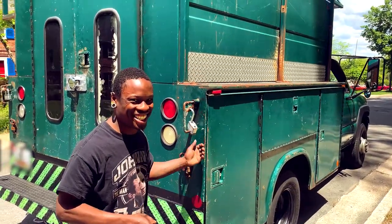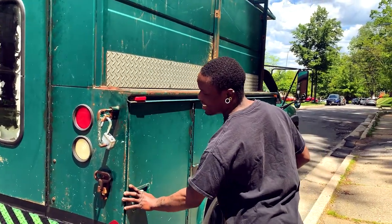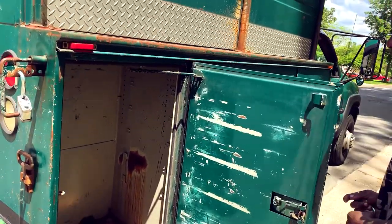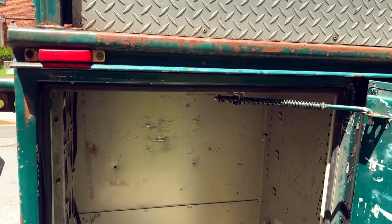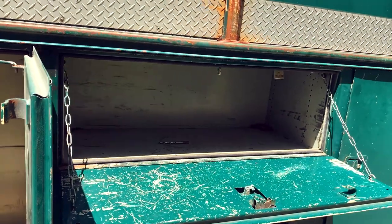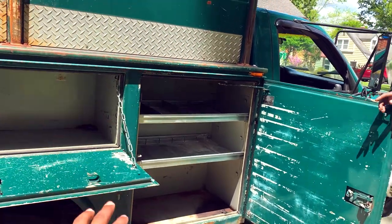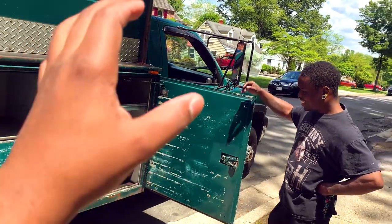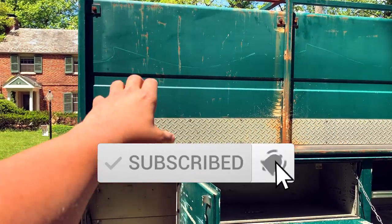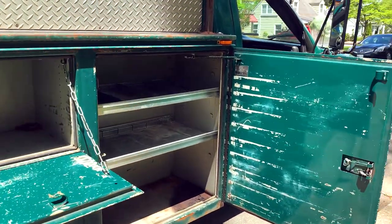Made the wrong turn. Made the wrong turn? I was actually at work. I was headed to the fish market to work. And yeah, I was supposed to make a left and I made a right. And yeah, there you go. See, guys, sometimes the wrong turn is the right turn in life. It leads you in the right direction. You know what I mean? He made the wrong turn and ended up in the right direction of purchasing this truck. Yeah, there you go.